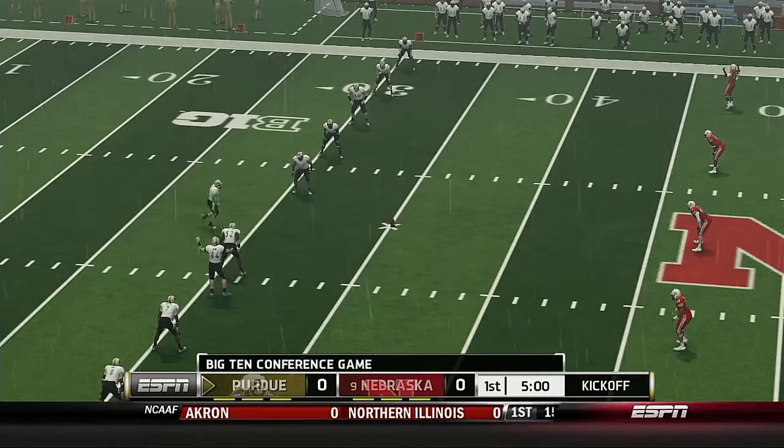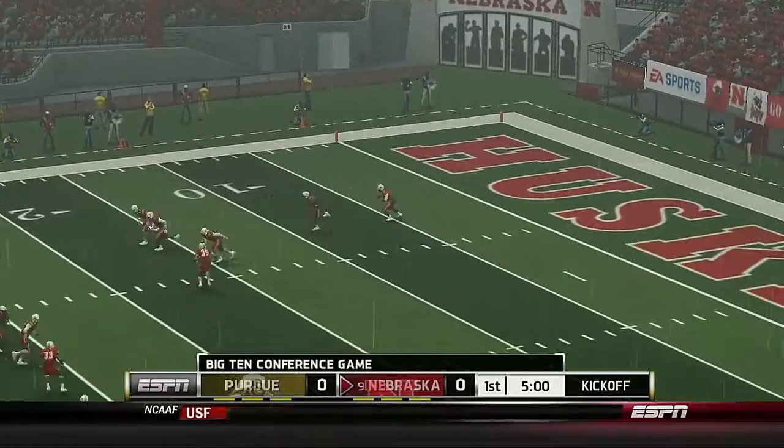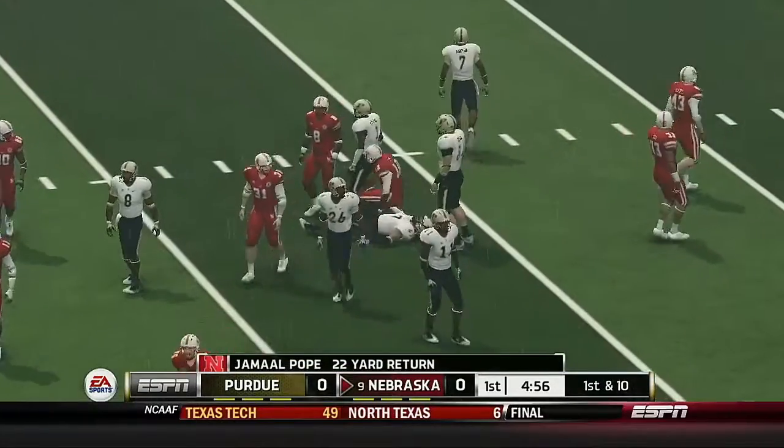Hittman has the ball set how he wants it, and we're just about ready to kick this game off, folks. Gathered in at the 6. And he's taken down at the 27.